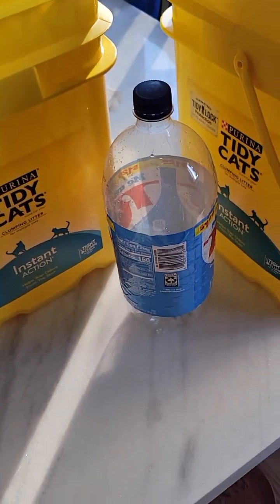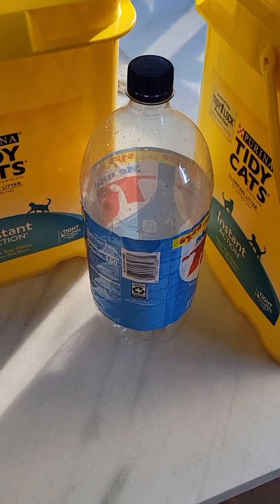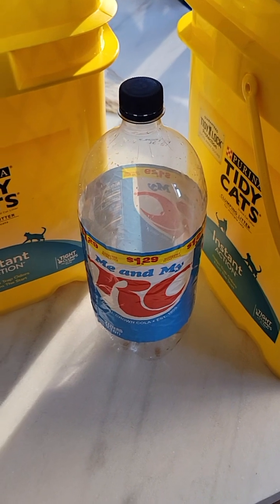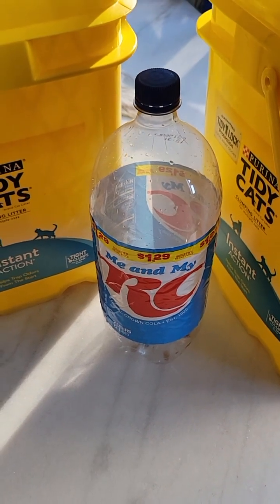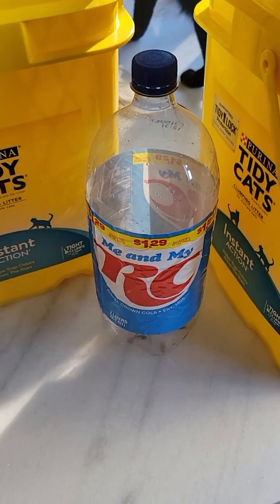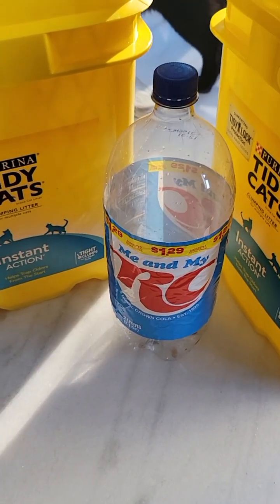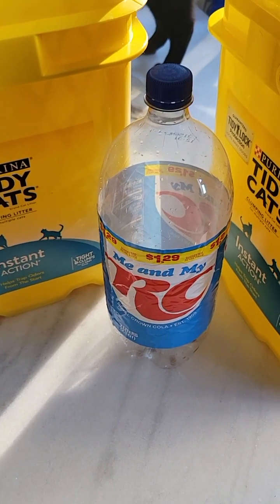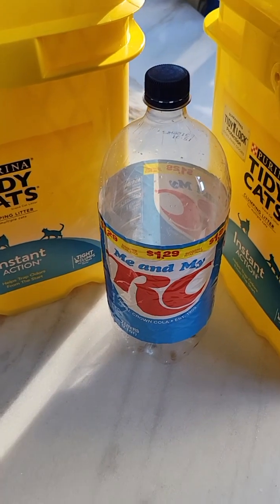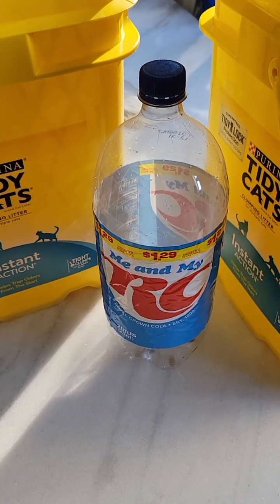Another decent idea for storage: empty 2-liter bottles. If you drink pop, save the bottle. Really, just save the bottle. Rinse it out, give it a good rinse, give it a good wash, let it dry out, save the bottle. You could store stuff in there. I do.